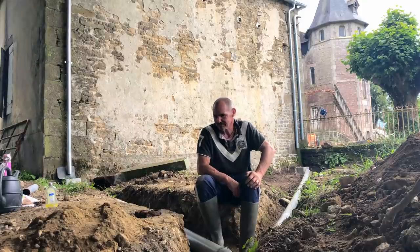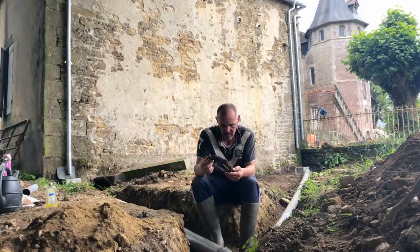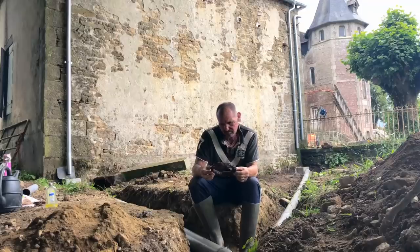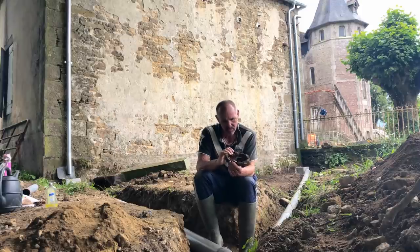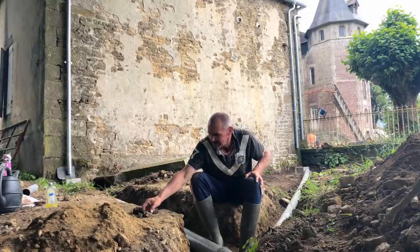Obviously, as always, we found a few little bits and pieces while we've been digging up amongst all the roots. No idea what this is, some sort of a metal ring. Could be too small to be a barrel or anything, so could be off some sort of farm animal halter or whatever, really don't know.